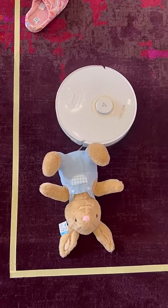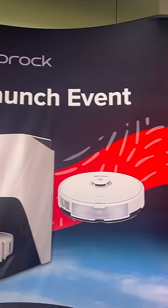And then with the cake part all done, we were able to enjoy the event. We saw demos of the new S8 Pro Ultra. This thing can mop and vacuum, and it's pretty cool.